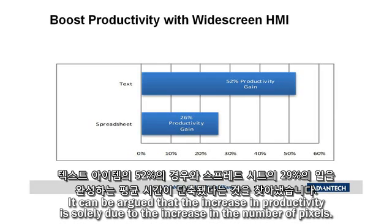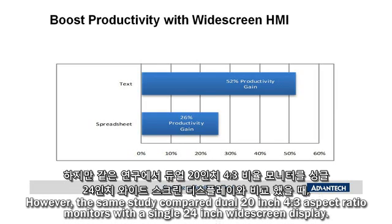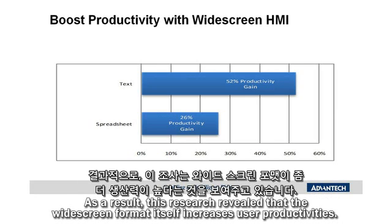It can be argued that the increase in productivity is solely due to the increase in the number of pixels. However, the same study compared dual 20-inch 4:3 aspect ratio monitors with a single 24-inch widescreen display. This showed the latter was about 10% more productive for text tasks and slightly more productive for spreadsheets. As a result, this research revealed that the widescreen format itself increased user productivity.